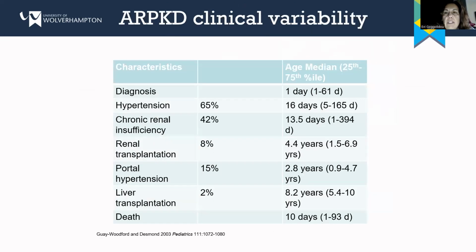And what I'm showing you here is a study from 2003. So I'm sure there's more recent data that's been collected. But this got us thinking on why there is such a range in severity. Why is it that some children with ARPKD are absolutely fine until a much later age, whereas others are diagnosed at birth and they don't have a very positive outcome? Why is it that some kids have manifestations predominantly in the liver, while others have manifestations predominantly in the kidney?